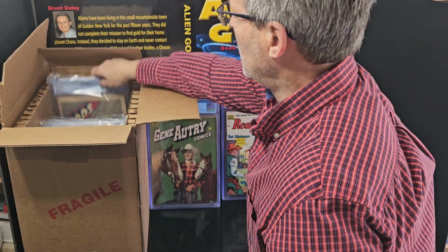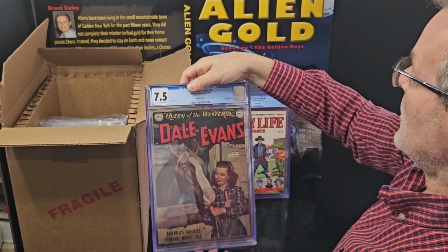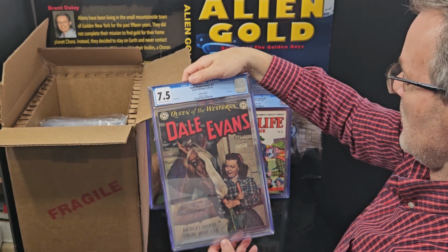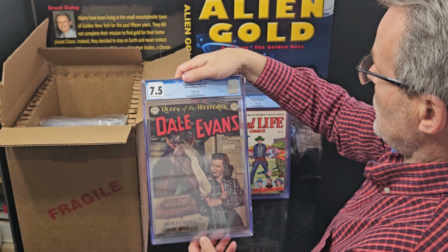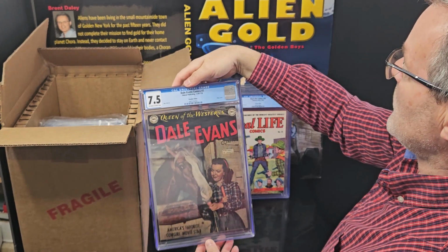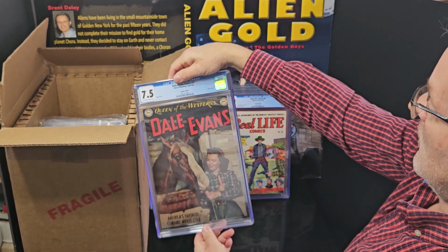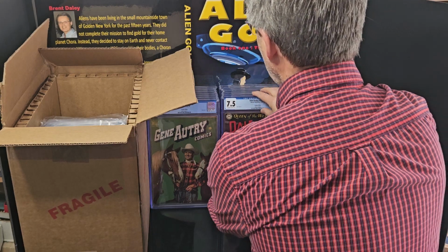Nice one. Probably the highest grade in here. There's a Dale Evans photo cover. Alex Toth did the art, so it might be a painted cover, not sure. It says photo cover, but anyway, 7.5, Dale Evans number 7. Simcoe did it, 1950. Again, remember, they're all Canadian.